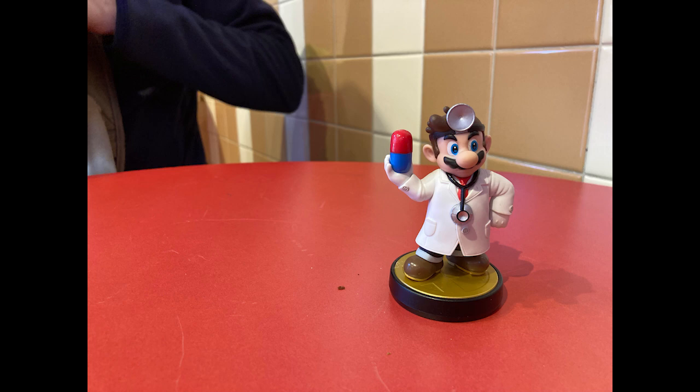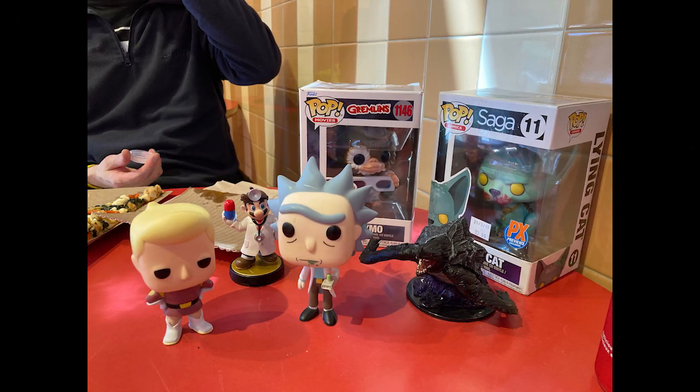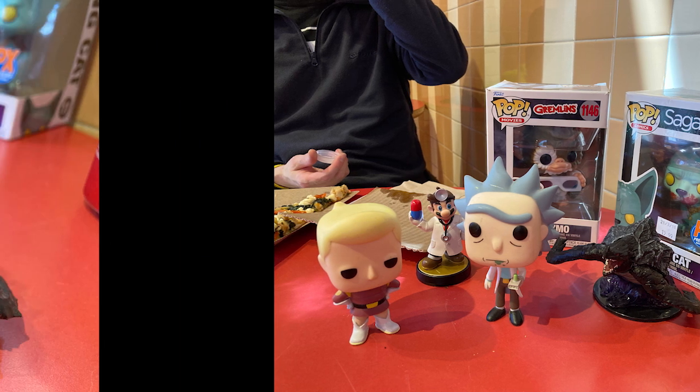Well, off the top, Dave got himself a Dr. Mario Amiibo. Not bad. Uh-oh. Funko Pops. Lion Cat. I think it's a character from some hip graphic novel. Oh no! More Funko Pops! Zap Brannigan, Rick Sanchez, and Gizmo. Well, if you're gonna get Funko Pops, these are good choices.